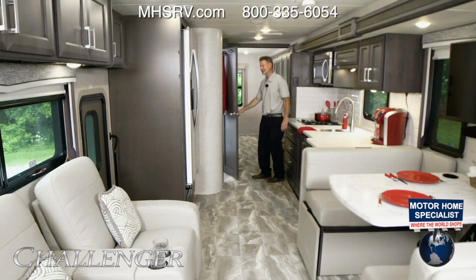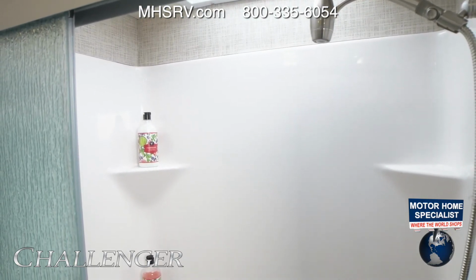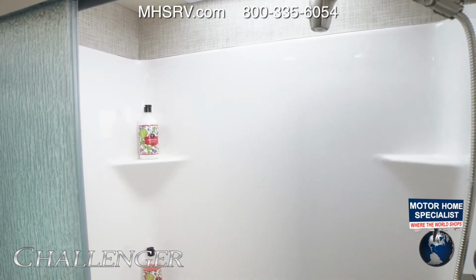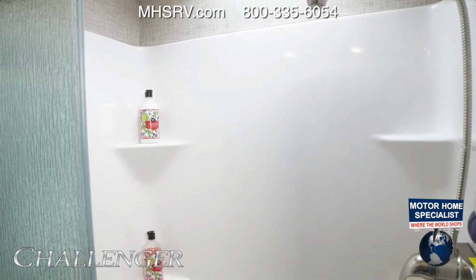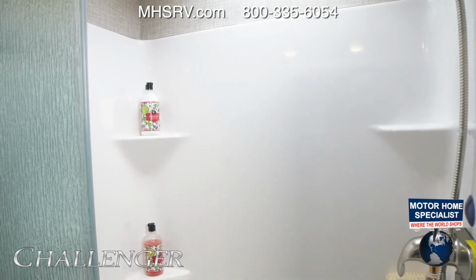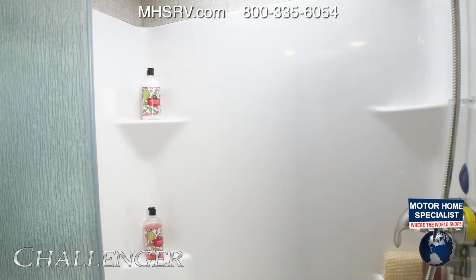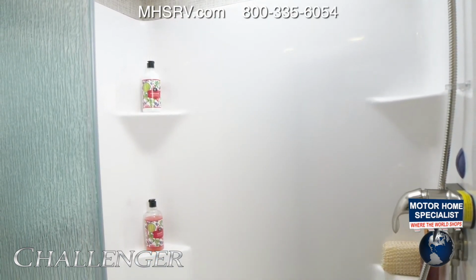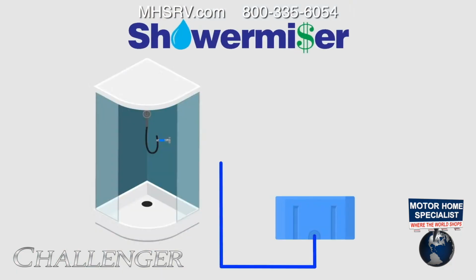As we work our way into the bathroom, great bathroom setup here. I love what our design team did with this shower. I like this glass door, kind of an obscure glass here. Nice fiberglass surround. That's going to be a 42 by 30 shower. You have a seat in there, plenty of shelves. You have a nice shower head, and you see this blue disc here, that is called the shower miser.